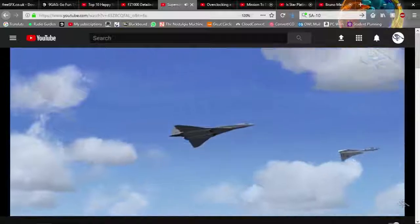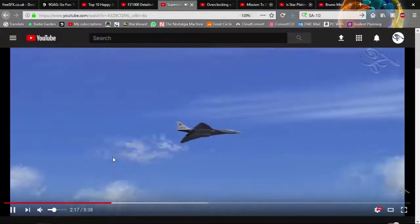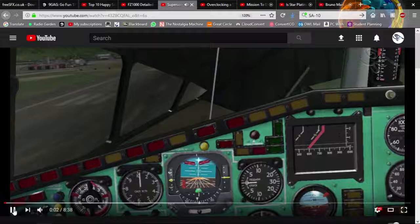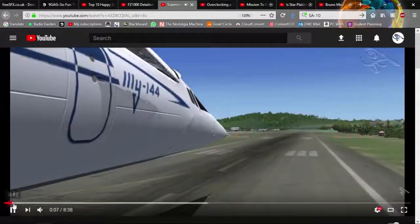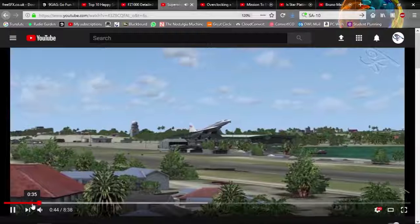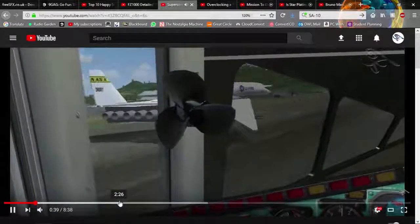As some of you might notice, okay, where are we? Okay, 2 minutes 20, average of 2 minutes and 20 seconds. Let's check out the nose gear of the Tupolev. Let's see if you guys would even notice it. Ah, no, you don't notice it.